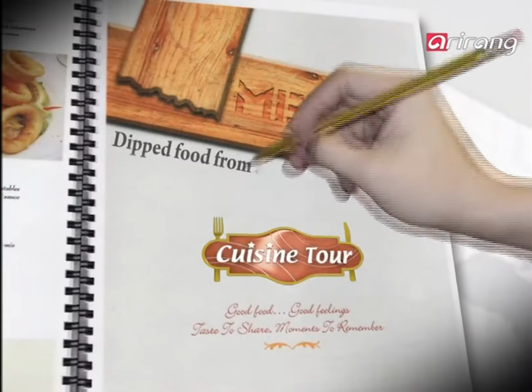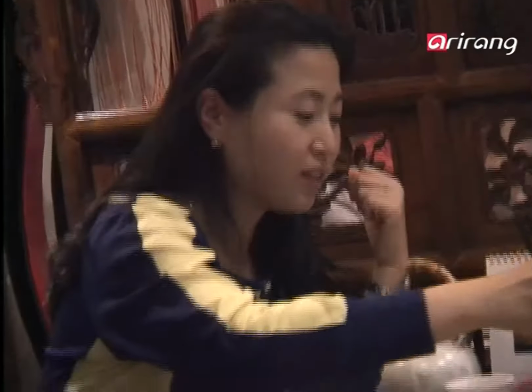Our journey of dipped foods continues. And where are we taking you next? China. We're at a very authentic-looking Chinese restaurant. It seems the dipping continues here as well. At a glance, it looks like shabu shabu.